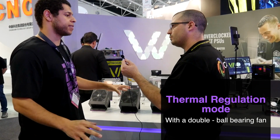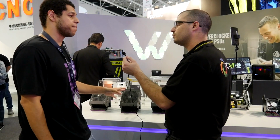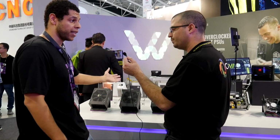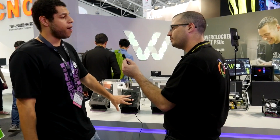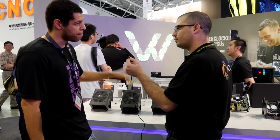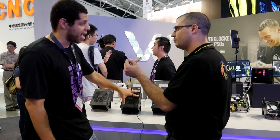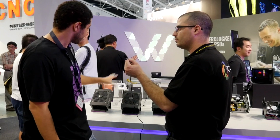So basically what it is, we're using a double ball bearing fan in here. If you know about fan bearings, it's very loud compared to, like, an FTB. But it's because we're doing Platinum. The thing about ball bearing is you can go very high temperature. You can do 80 degrees before it'll even start to feel anything. So that's why I wanted to use a double ball bearing, because if you're a high-end enthusiast, you're doing mining, you need something that will last a long time. You have a good fan, gotta have high energy. So that's what we wanted to do here.